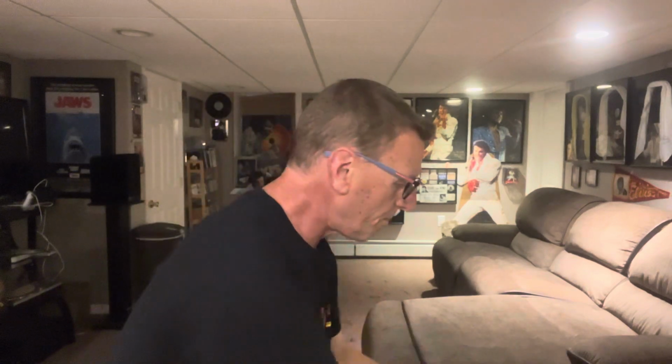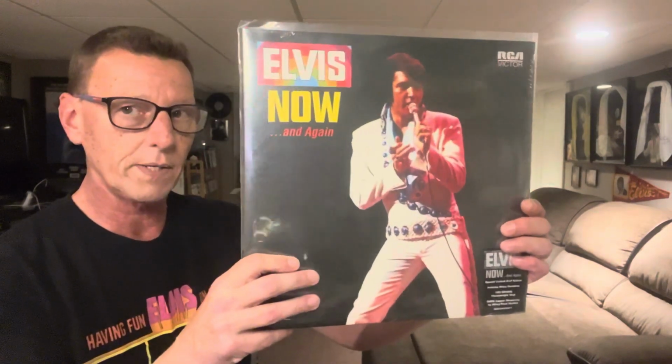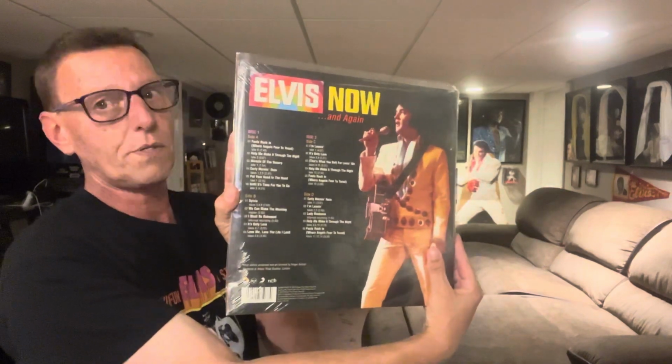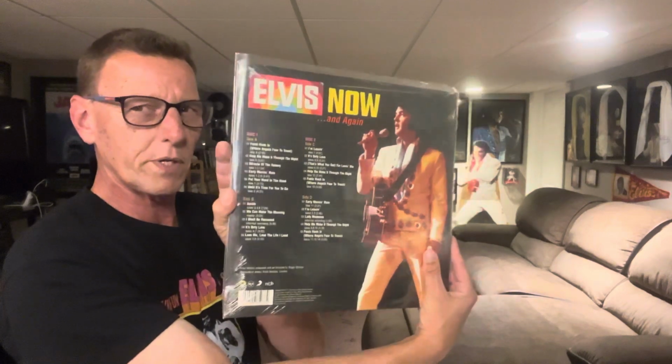All right, next one that was released, the classic album, was Elvis Now, and here we have the FTD version of Elvis Now and Again. So again, these are double LPs, 180 gram. For the most part, they were mastered at Abbey Road Studios. I don't know if they're doing that anymore. But Now and Again.